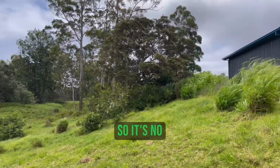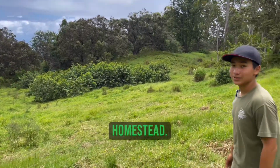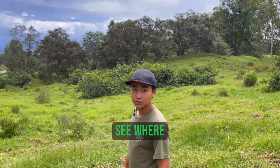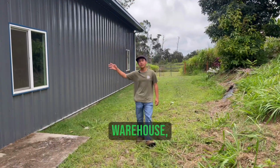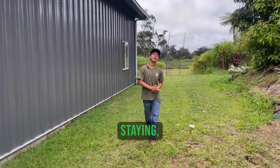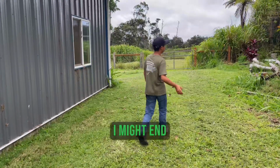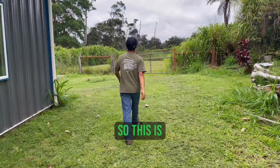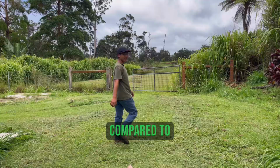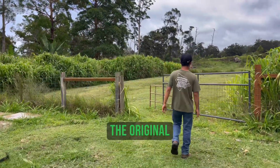So it's no longer just turtles and tortoises. This is going to be the Hamakua Redfoots homestead. So let's go ahead and see where the redfoots are staying. We're right next to the warehouse, and I'm going to show you guys where our redfoots are going to be staying. Most of them, at least, or actually all of them, and maybe some other species that I might end up putting there. This is massive compared to the other property, the original Hamakua Redfoots.